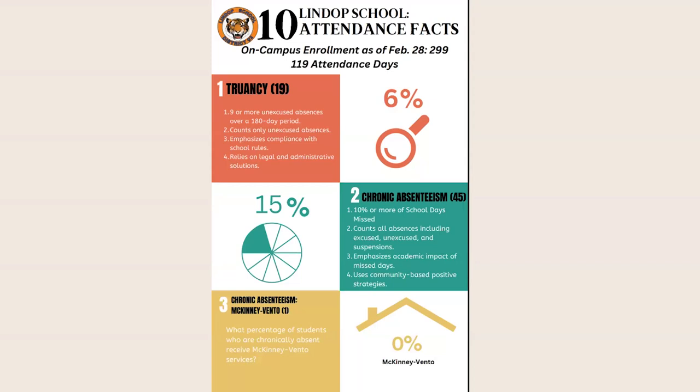Last month, I do want to share, we did make an error. We said there were 43 students that were low income that were chronically absent. It was supposed to be 38. So there were 38 students that were low income that were chronically absent. We now have 35. So 35 students that are low income that are chronically absent.